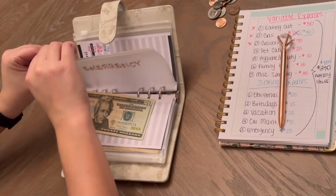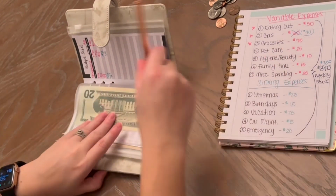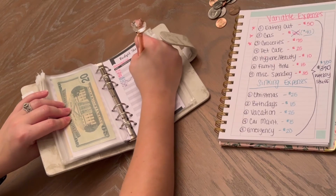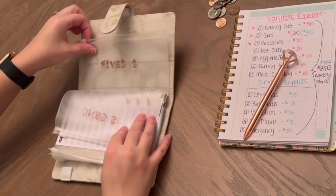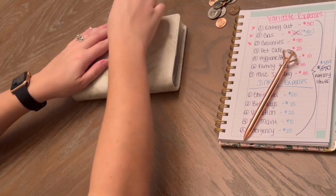Our emergency fund is next, and we do put $20 a week to this. Now, this is strictly emergency funds with cash on hand. This is not counting our checking or savings account. This is if we are in a bind and we need cash, because you never know when those circumstances come up. So if you can't do $20 a week, that is perfectly fine. Do $5, something to always make sure you have cash on hand.